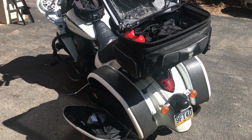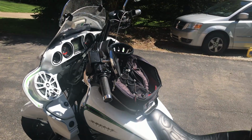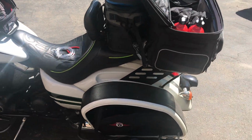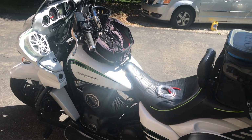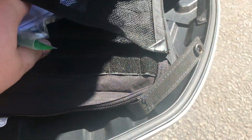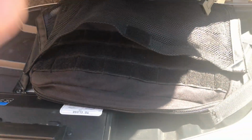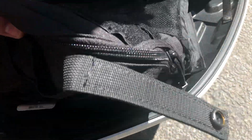Alright, today I want to go over what tools I carry for long distance rides. Actually, I usually carry these all the time because there's so much room on this bike. I have a toolkit in here, my insurance info, that's built into this pocket of this Kawasaki Vaquero.